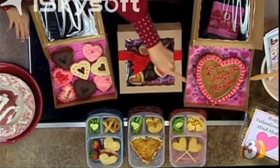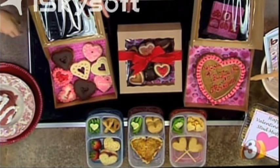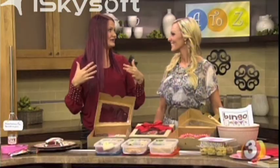So we made the Happy Valentine's Day stud muffins. I love that. And those are just easy, regular gluten-free muffins with the label. And then my husband is, I told you, Valentine's is my favorite. I'm obsessed with it, and my husband is not.